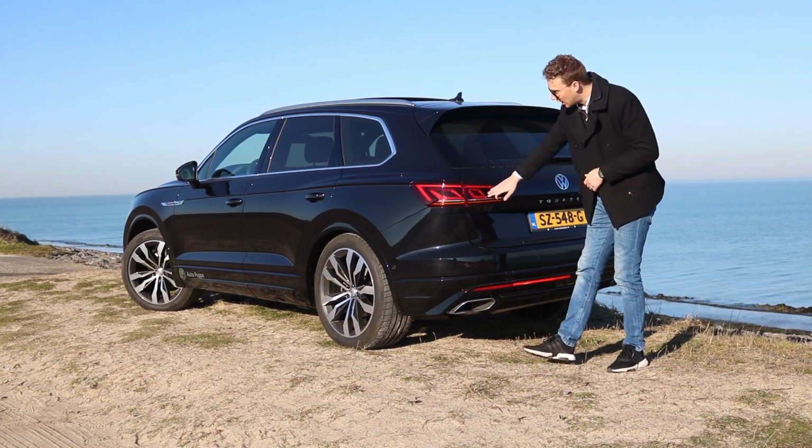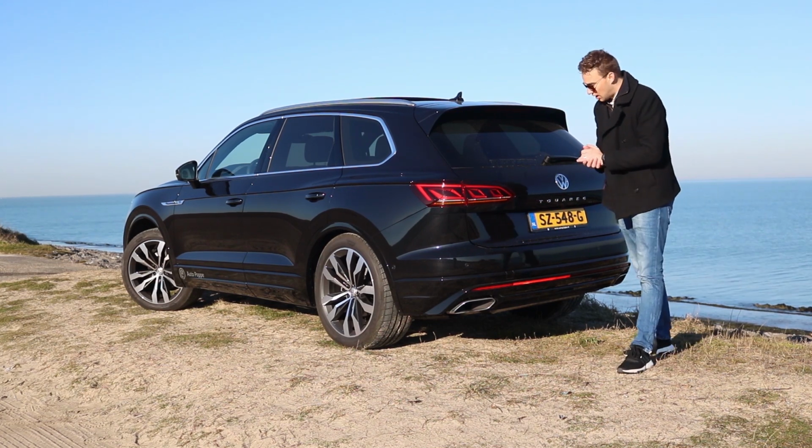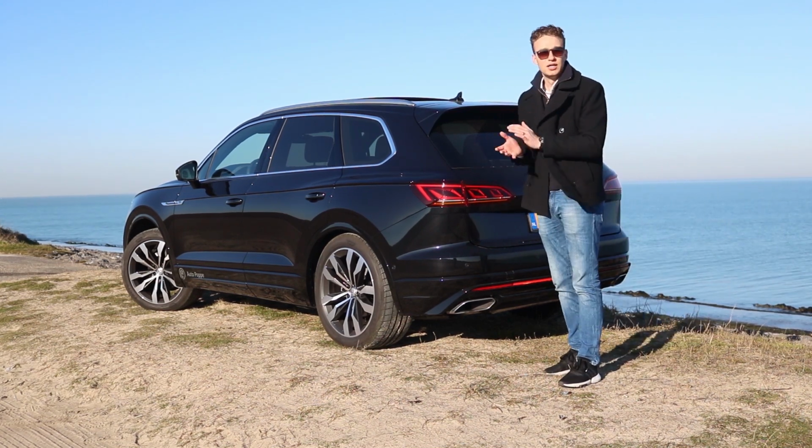Also you get these LED lights which are standard. Also at the front they are standard, so that's rather nice. But I can't wait to drive it, so let's go.